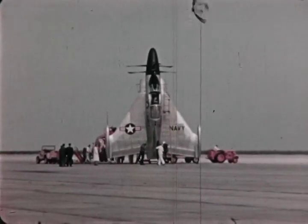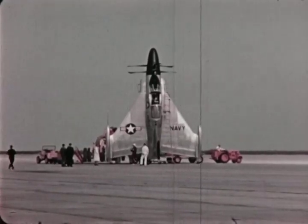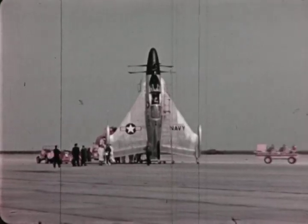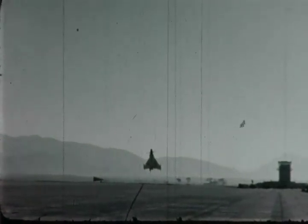Flight operation completed. The practical application of this new and radical flight concept, witnessed today in the Convair XPY-1, brings closer to implementation the ideal of tactical air assault without the necessity for elaborate fixed bases. Convair and the United States Navy have begun a new chapter in the history of aviation.